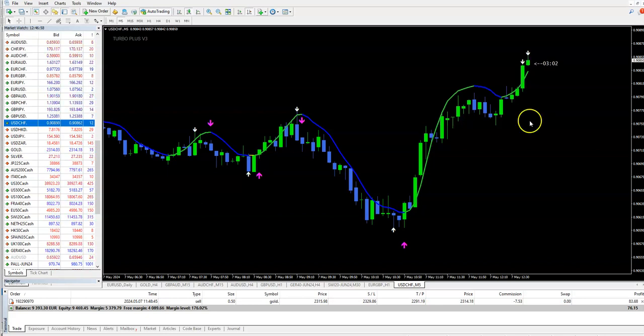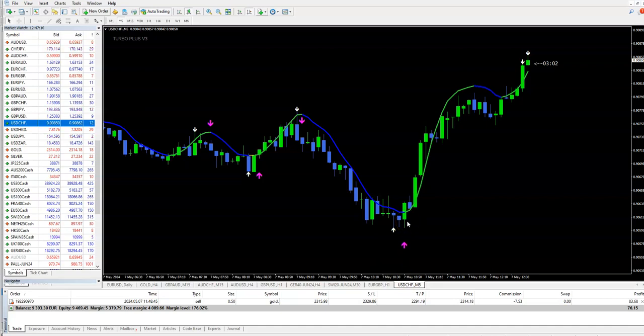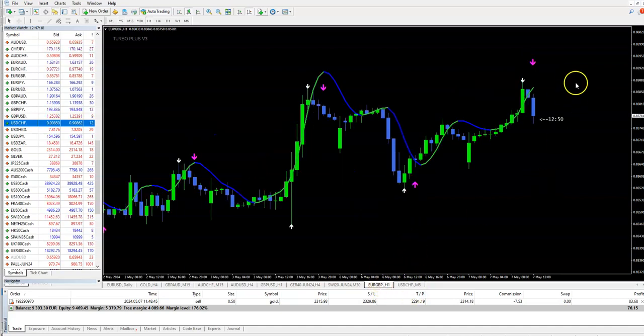So here on 5 minute, I don't like to use 5 minutes so much, maybe for binary, but I don't trade binary. If you trade binary, okay, then 3 candles expiry. On 15 minute also, 4 candles expiry. On 5 minute, 50 minute expiry. So, I need confirmation here.